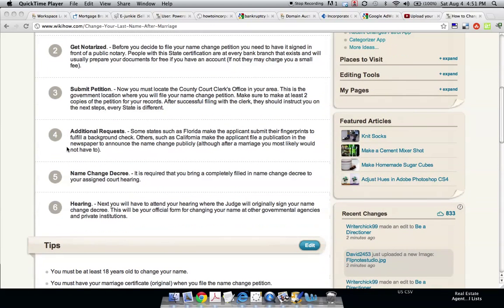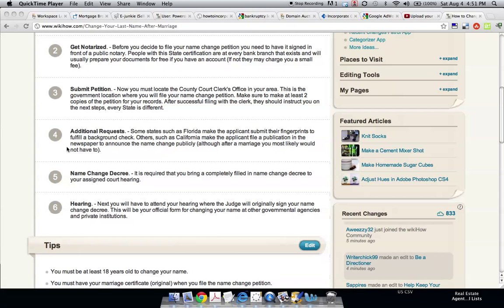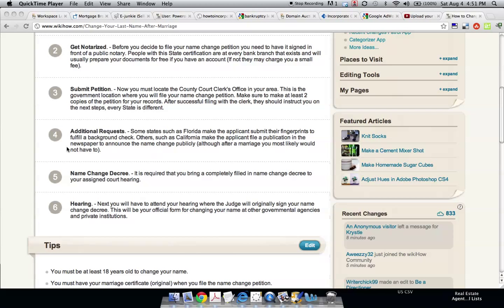Additional requests: some states such as Florida make you submit fingerprints to the FBI for a full background check. I know that sounds scary when you say the word FBI, but they just want to make sure that you don't have a warrant out for your arrest. And other states like California make the applicant file a publication in a newspaper.